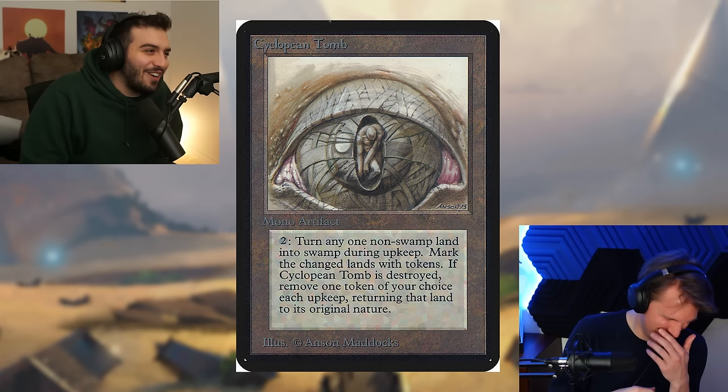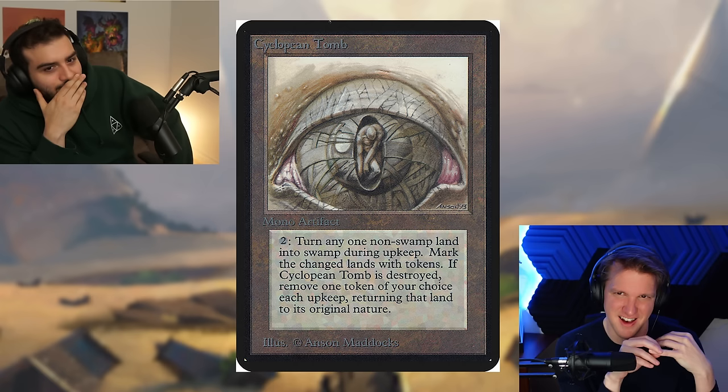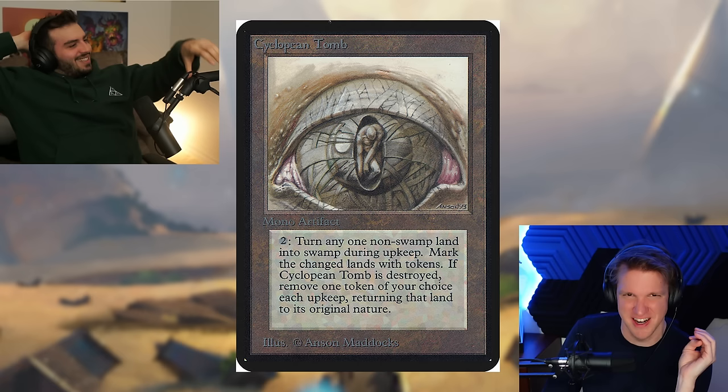It's not banned. 600. 133. If it were better in Commander, if it actually hurt everybody's lands or you could do it multiple times a turn, I think it would be worth a lot more. Yeah, fair enough.